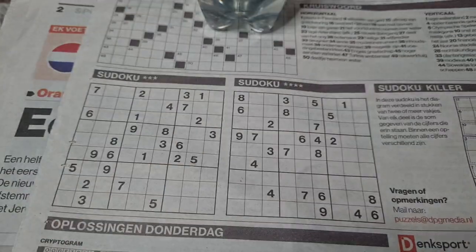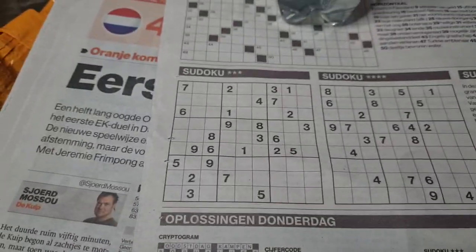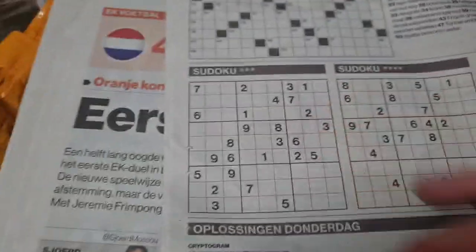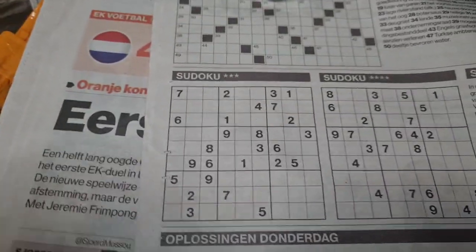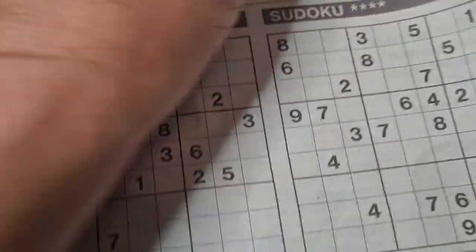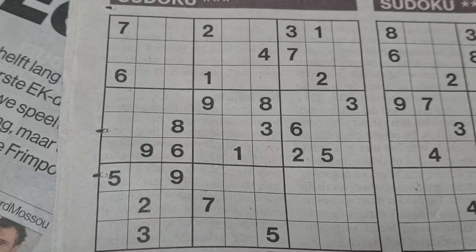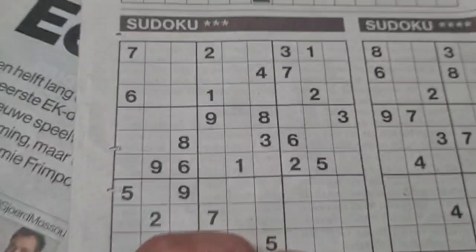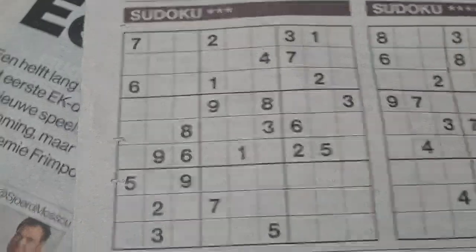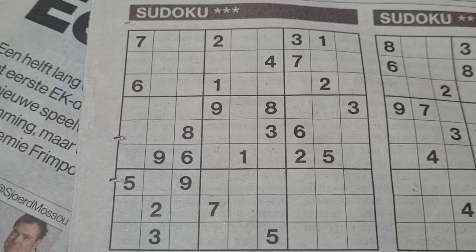I will do a speed test without comments, without any instructions. Let me position the camera first because I have not a lot of room here on this table. Alright, this one will be number 8671.